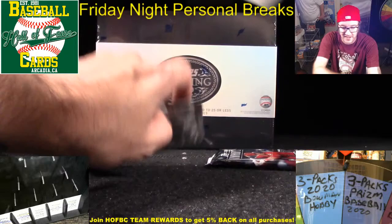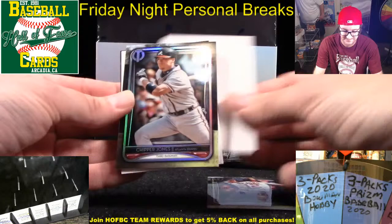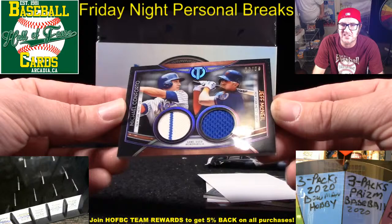Two packs left in Tribute, and then we get to check out some more Sterling. Chipper Jones on the front here. Paul DeJong on the back. And how about Conforto and McNeil dual relic out of 50 for whoever had the Mets. Mets belong to Brian S. There you go, Brian.